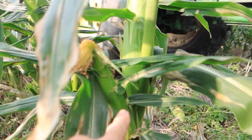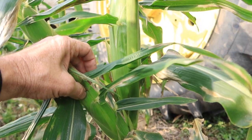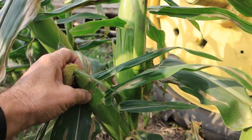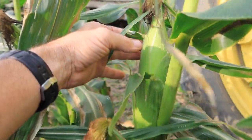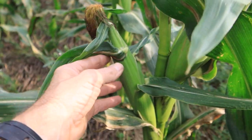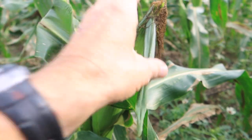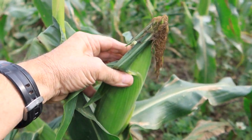Most often, the second ear is a miniature ear that has an unfilled top, and it will never fully mature like the good ear. It would probably have some edible corn on it, but for the most part, it's just gonna be a half-empty cob and not look anything like the number one ear that we are harvesting.